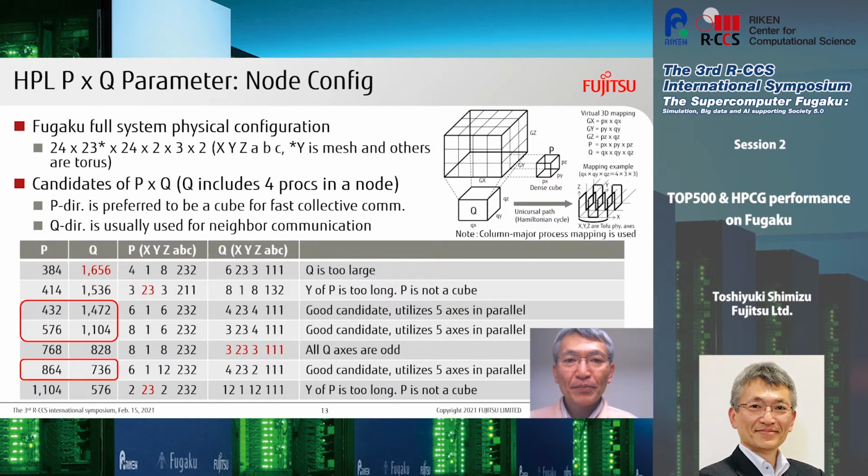This slide describes the P/Q configurations available in a full configuration of Fugaku. The Fugaku TofuD size is physically configured as 24, 23, 24 with the mesh on the y-axis and the torus on the others. This table lists all possible P/Q configurations. Although P and Q communication generally occurs in different phases, HPL's look-ahead feature allows you to start the next phase before the current phase ends.